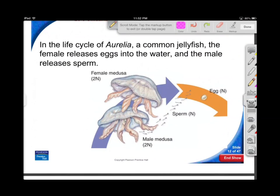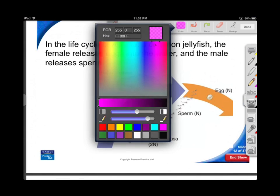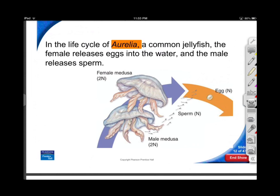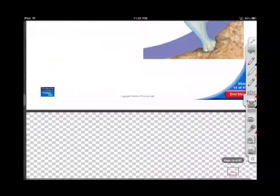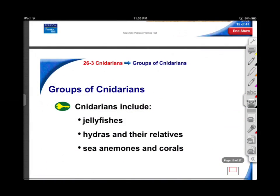Now, if we'll just look at a general life cycle here, we'll look at the genus Aurelia, and without getting into the specific classes of jellyfish just yet, what I will say is that this is a type of Cnidarian that goes through a Medusa phase and a Polyp phase. So kind of interesting. They're not showing it really well here. I just want to advance for 1 second here to show it to you. Nope, they didn't show it.